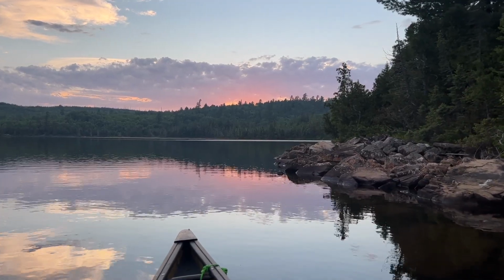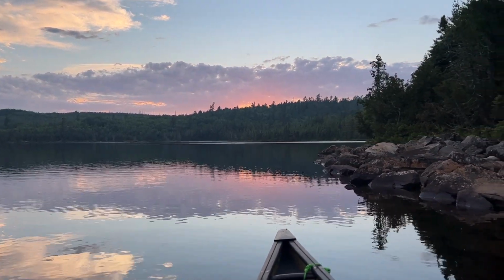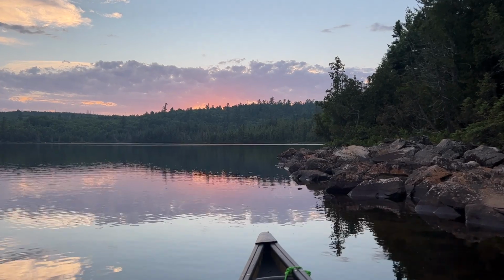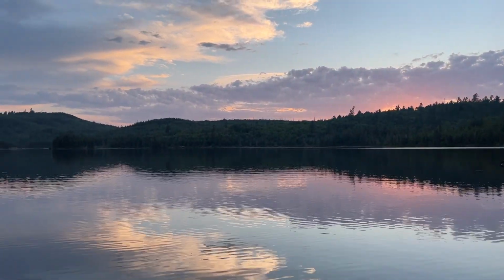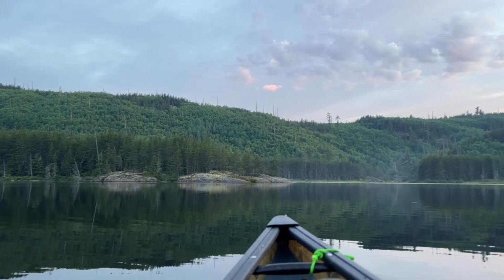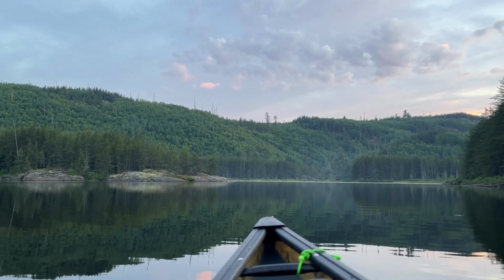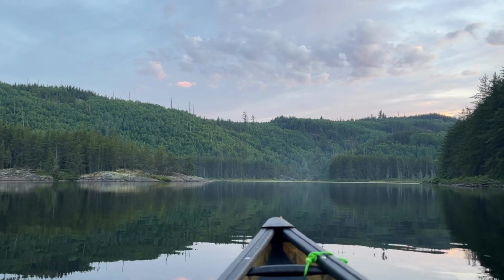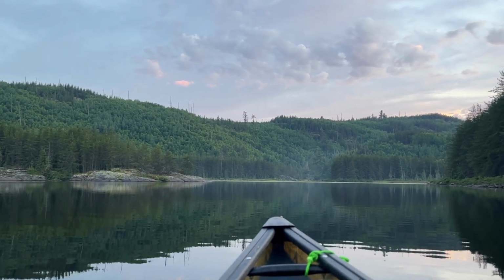This is stunning. I'm trying to paddle around looking for a campsite, and I don't want to miss this. Look at that, it's beautiful. Wow. Oh, there's a very excited beaver out here somewhere slapping his tail. Come to the other end of the lake, the far end of the lake. It's beautiful here. The water's mirror right now, as you can see.